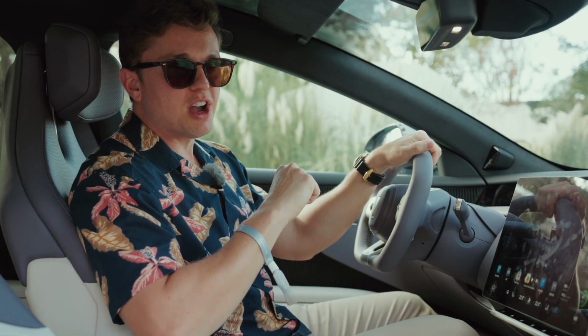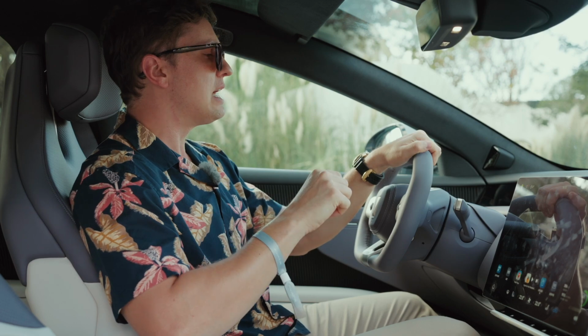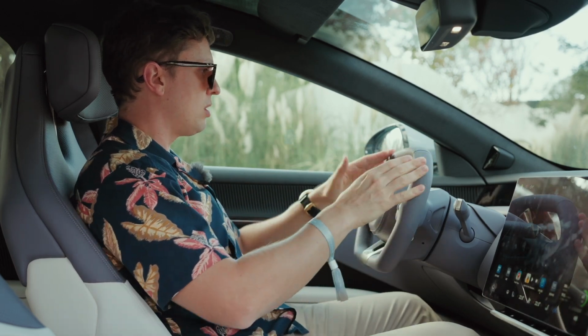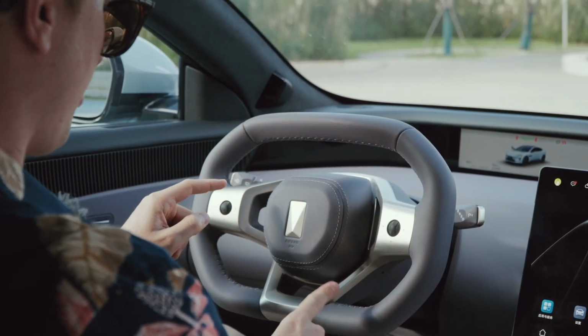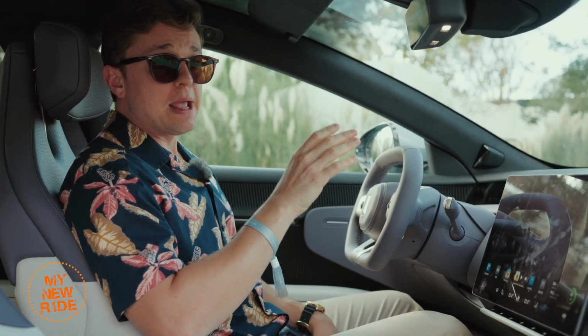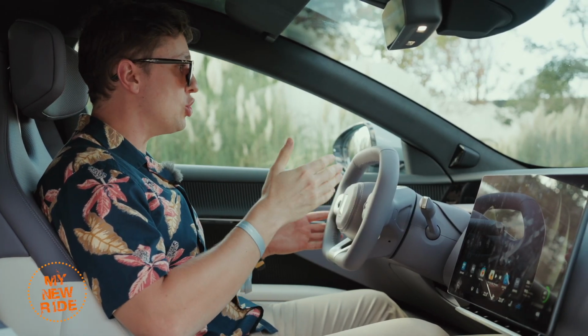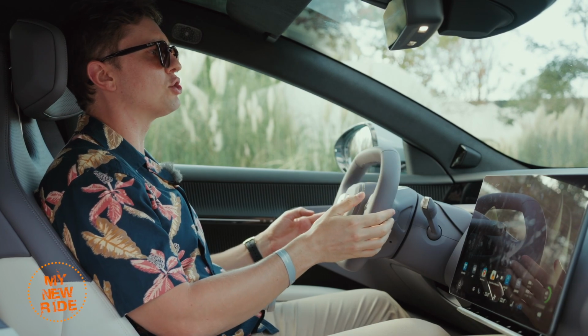The inclusion of the 35.4-inch horizontal screen does necessitate some other changes to the interior, including the use of this squircle. Actually, hold on. 1, 2, 3, 4, 5, 6, 7, 8. It's actually octagonal. Either way, it's not as easy to use as a round wheel. But if you didn't have it, you wouldn't be able to see the instrument cluster.